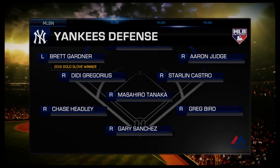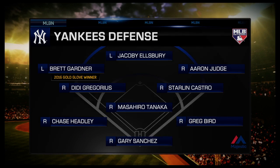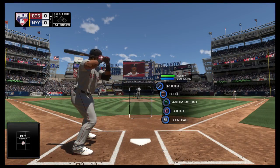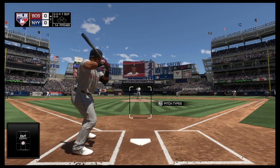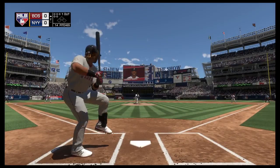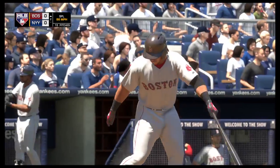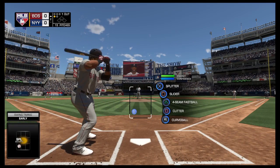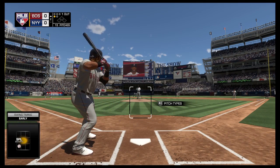I'm looking down there at Brett Gardner. You know, Yankee Stadium made this guy one of the best defenders because it's so spacious. He had to go a long way to center, and being left-handed, he had to backhand a lot of balls. So as a result, he learned how to get great jumps on the baseball and makes great plays. In past meetings with Tanaka, he's gone just 2 for 13. He's taken him deep once.